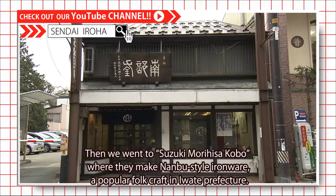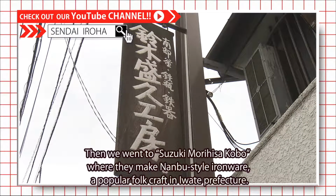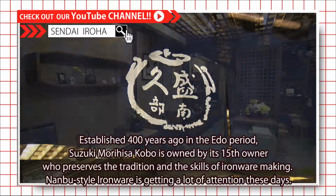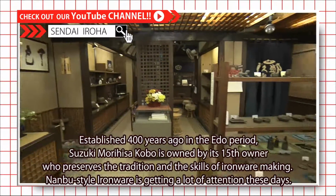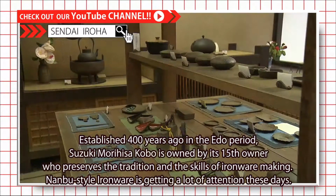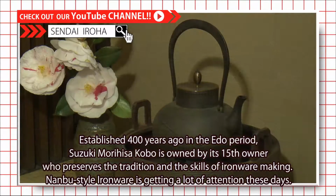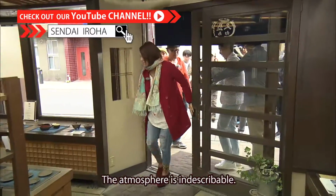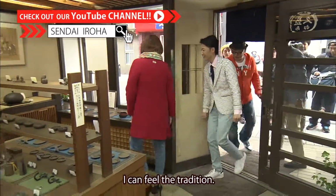Then we went to Suzuki Morihisa Kobo, where they make Nambu-style ironware, a popular folk craft in Iwate Prefecture. Established 400 years ago in the Edo period, Suzuki Morihisa Kobo is owned by its 15th owner, who preserves the tradition and skills of ironware making. Nambu-style ironware is actually getting a lot of attention these days. The atmosphere is indescribable. I can really feel the tradition.